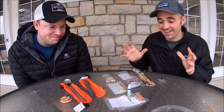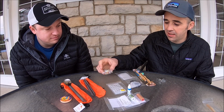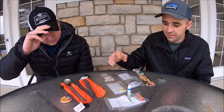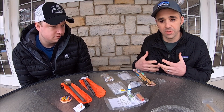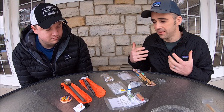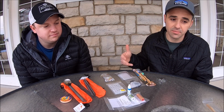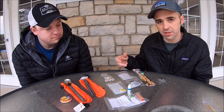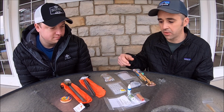Okay, so first things first, I want to get this guy out of the way. This is a Zip Firestarter. Growing up on the Gulf Coast and then moving to the Midwest not too long ago, there's always damp wood and things like that. And when I do choose to build a campfire when I get to camp, I need something that's really going to give me the fire starting power to get those little damp sticks and things like that started, so I can get my bed of coals going.